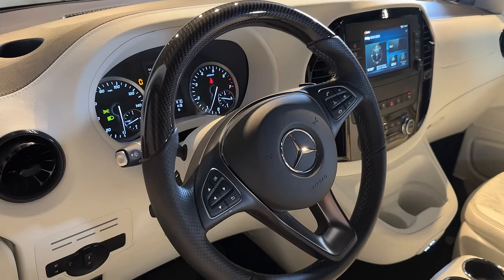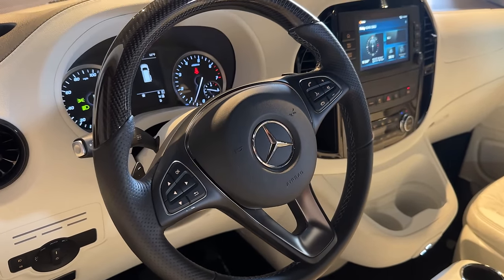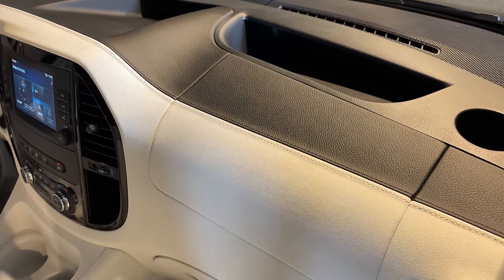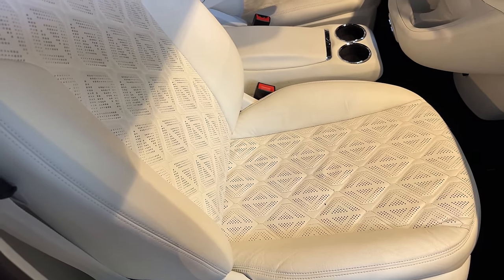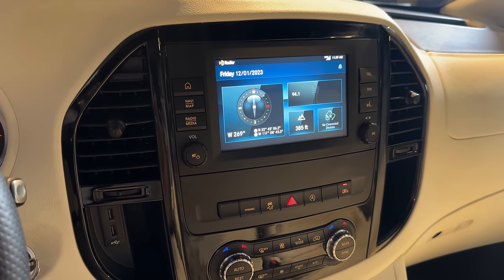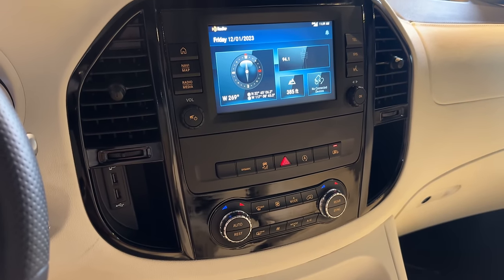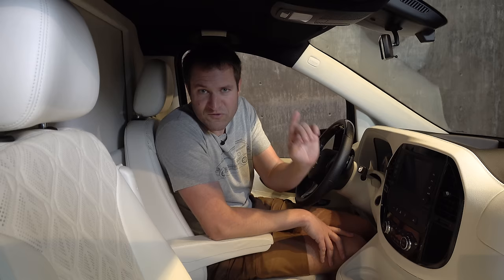There are some nice upgrades. The steering wheel has this nice carbon fiber finish and perforated leather. Looks good. You also have two-tone leather trim on the dashboard, as you can see. The seats have been changed to a softer Mercedes-Benz Maybach leather, which looks nice. But at the end of the day, you still have a lot of controls that have to be kept from the standard Metris. So there's a lot of plastic up here, a lot of stuff that just sort of looks, well, only average.